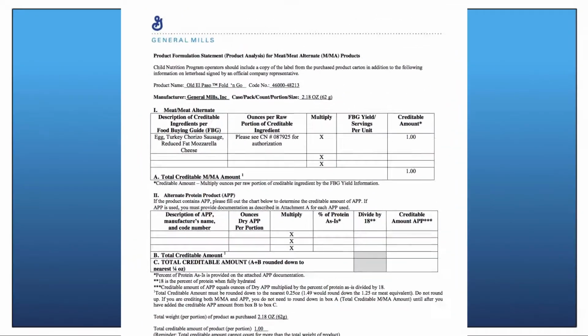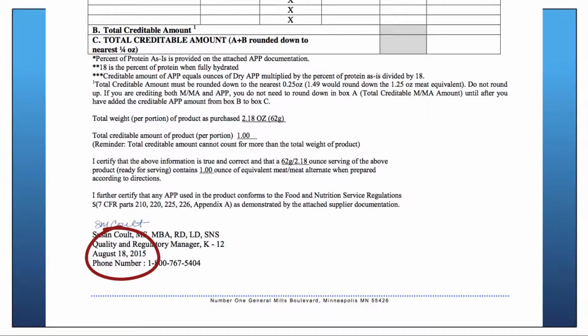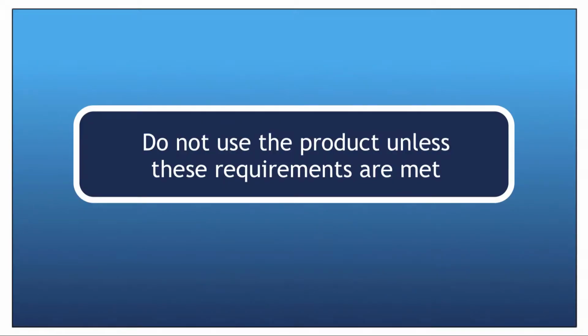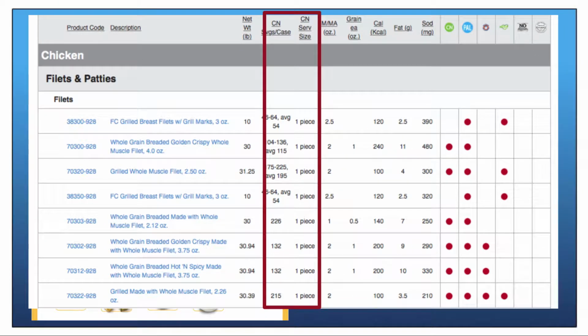Product formulation statements must be on company letterhead and list the date of issue. Statements must also be signed by a company official and not a salesperson. They must show how the contribution was determined, referencing either the food buying guide or USDA crediting policies. Do not use the product unless these requirements are met. A web page or list of products that simply list their CN contribution are not acceptable documentation.